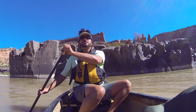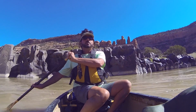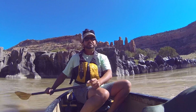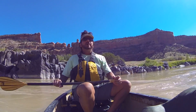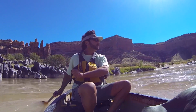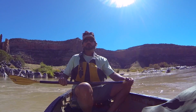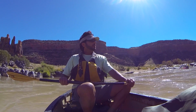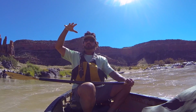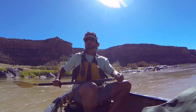Behind me, these black rocks are called Vishnu schist. They're 1.7 million years old, and they were formed at the bottom of a deep ocean trench when this part of the continent was by the equator. And under immense pressures, in a subduction zone, a metamorphic process took place and created this basement rock. And when the Colorado uplift happened, this basement rock came up here, the Colorado River cut through it, and that's what we're looking at.